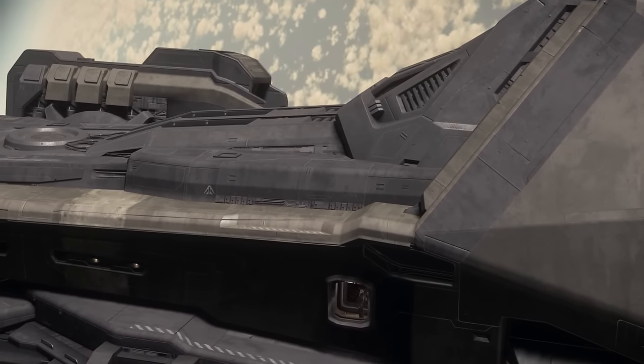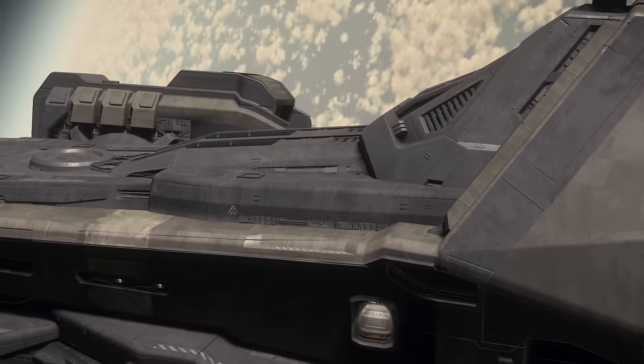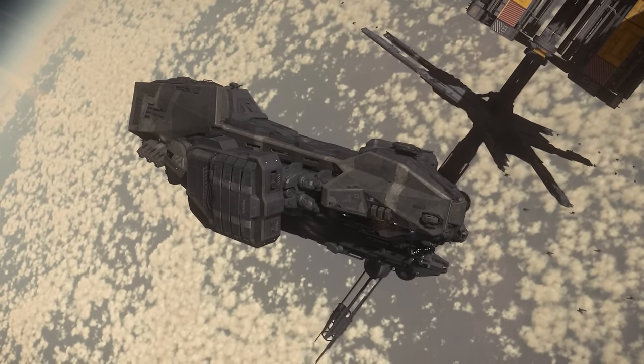With Vlas safely aboard, we just had to wait for Regdar. Outside the station, but we're here. Sounds good.